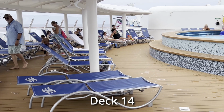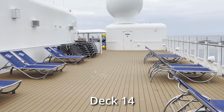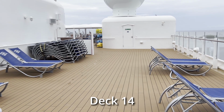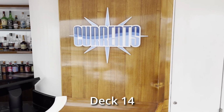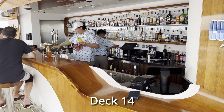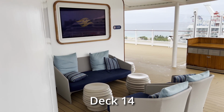Located between Chippendale's Pool and Current's Bar on each side of the ship is a long sun deck. Located midship on Deck 14 is the Current's Bar. This bar area has some nice views at the top of the ship, an overlook area to look down on the deck below, and has some very comfortable seating areas.